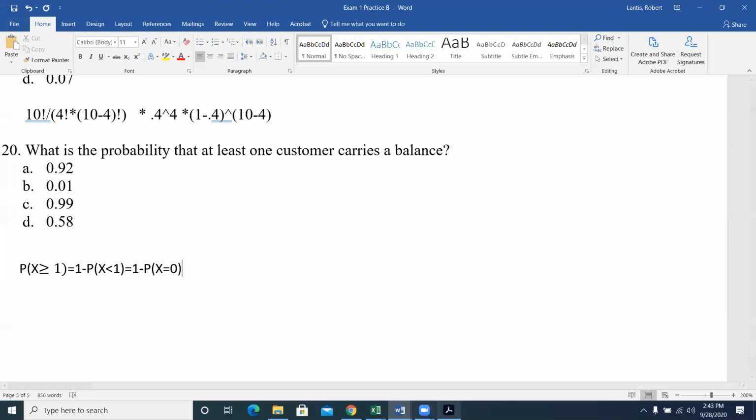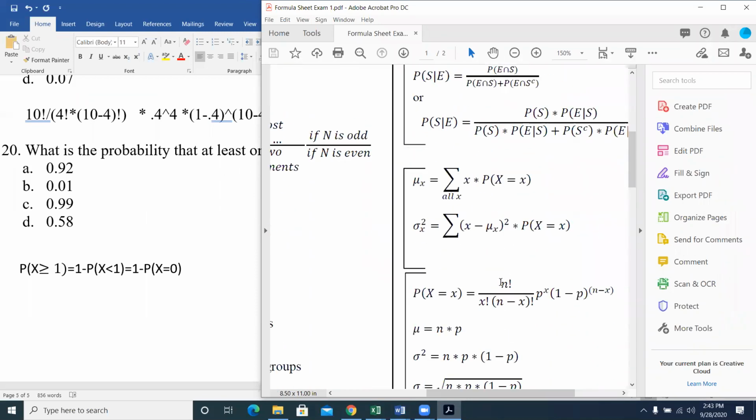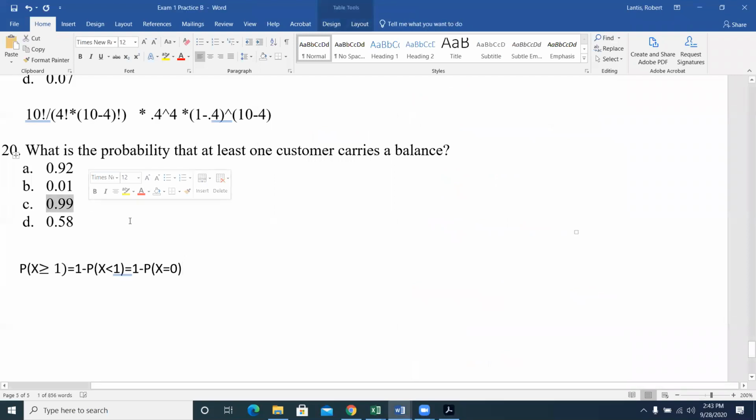Right? Now I only have to use this binomial equation. n will be 10, p will be 0.4, and x would be 0. Once I plug all those values in, it'll spit back out a probability. I'll then subtract it from 1. If I do that, I believe I'll get 0.99.